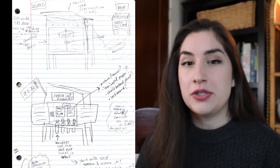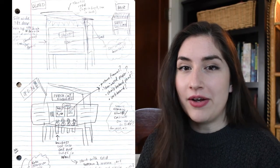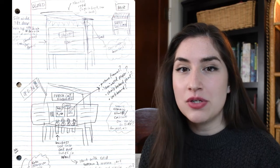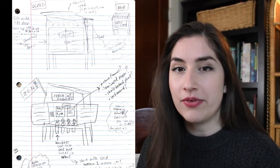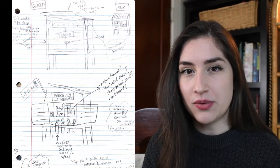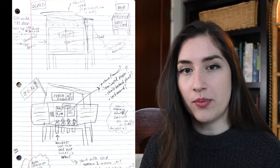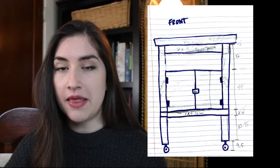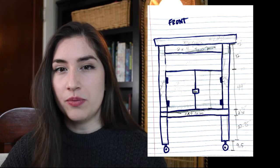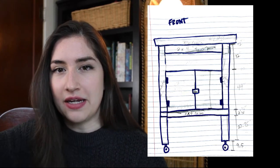This is it. So the structure will not be permanent. It will have wheels so that I can move it around as I need to. And I'm going to wall off the upper section that I will keep the flowers in. And for the measurements, it is going to be 5 feet wide, 3 feet deep, and then the tabletop where the flowers will be countertop height at 36 inches. And then the height of the roof will be about 88 inches.